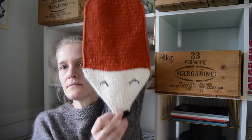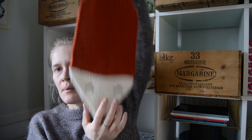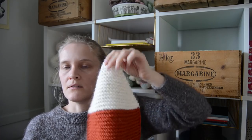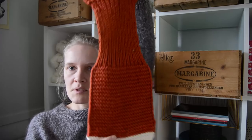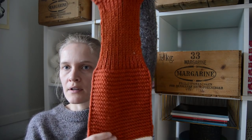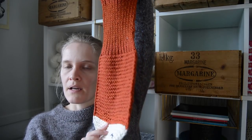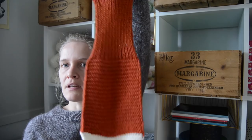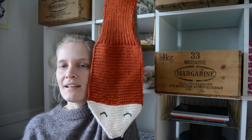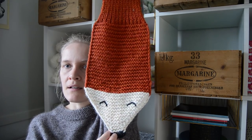Yeah, but you cast on at the nose, you knit, or maybe you cast on at the tail, I don't know. Cast on at the tail, you knit the tip of the tail, you knit the body. This was supposed to be knit a little longer, but I ran out of the orange yarn, and so I just decided that I would block the heck out of it to stretch it, and it worked. And then you embroider the eyes on there.